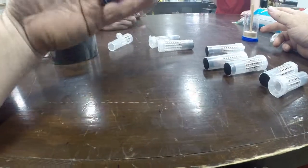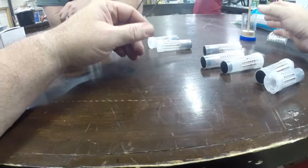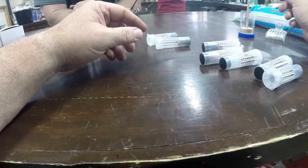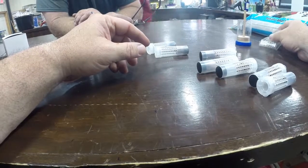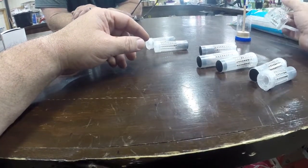Now do I need to confine them to the box for a couple of days, or just leave it open? Just leave it open. Think they'll stay there with the brood if I put it? I think they will. Those workers are pretty dedicated to that brood.